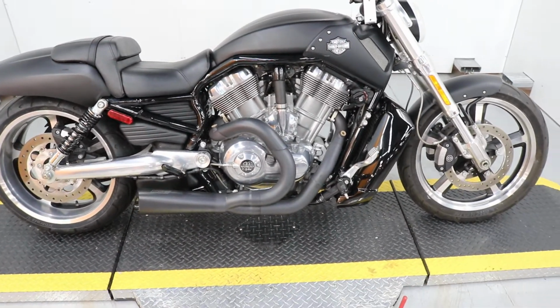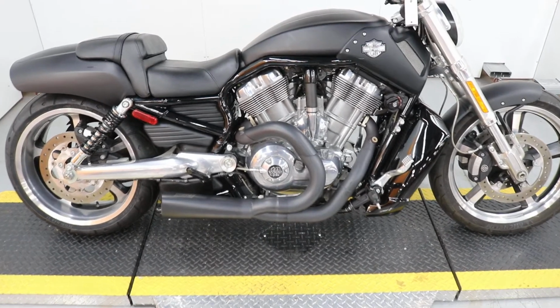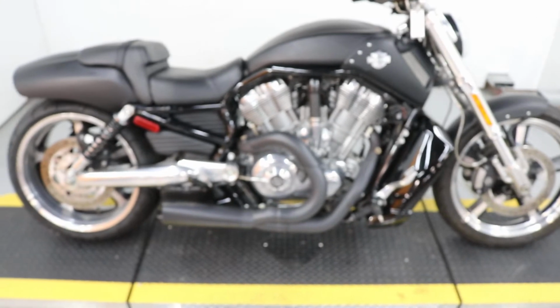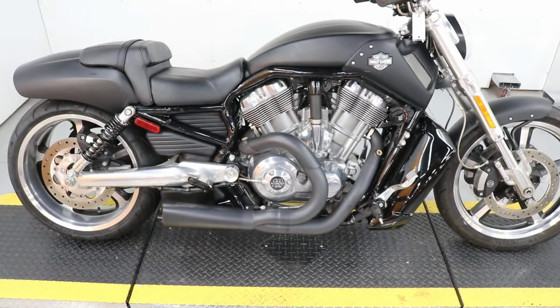It's got the Vance & Hines pipe, 2-into-1. It's got the V-Rod 10 years cover on the clutch disengage plate. It's a really nice bike.